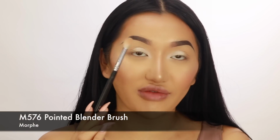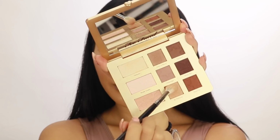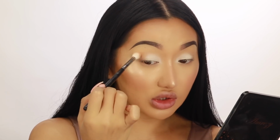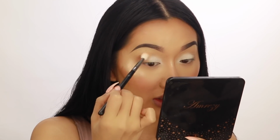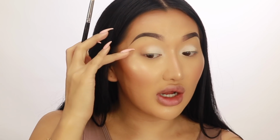Okay, so I'm going to move on to the crease now and we're going to use a Morphe M573 brush and I'm going to use a shade called Natural. This is the perfect transition shade. And I'm just going to swirl this on my outer corners. This is what's going to blend the dark eyeshadow that I'm going to put on a bit later into my skin tone, so it's going to help fade everything out. That's why it's called a transition shade.